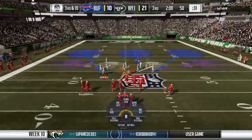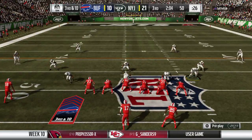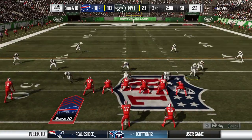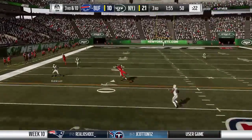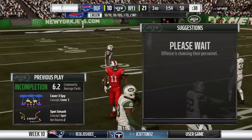The Bills on 3rd down. They're at 50%, 4 for 8. This is 3rd and 10. From midfield, here's Allen. And incomplete here on 3rd down.